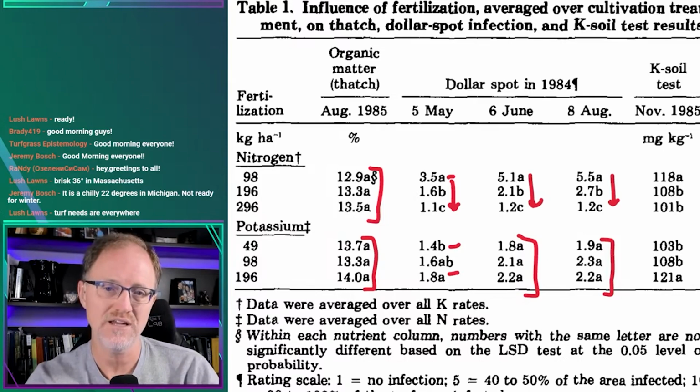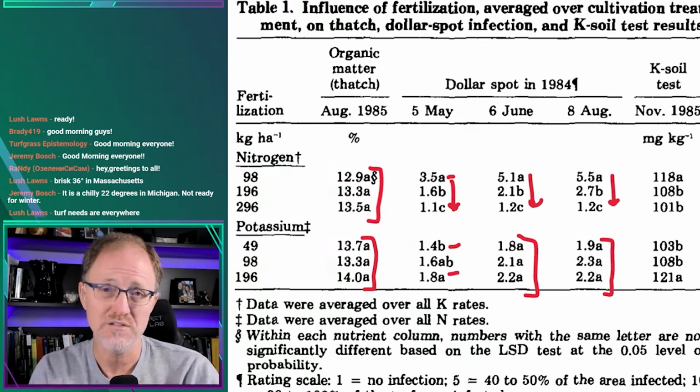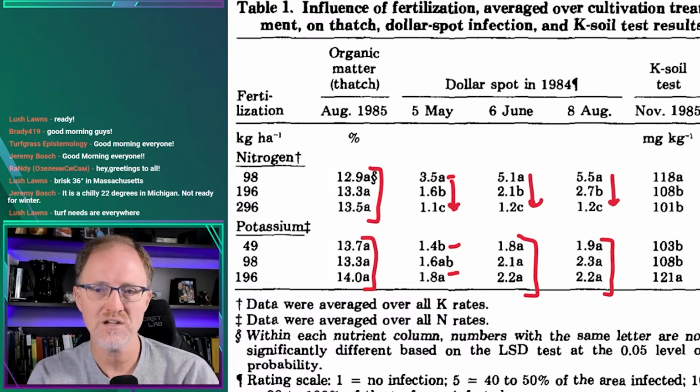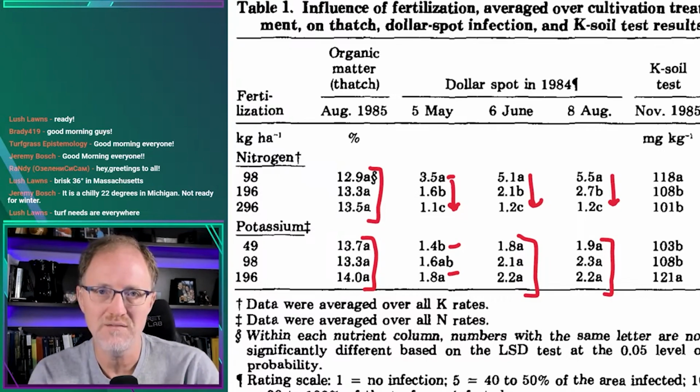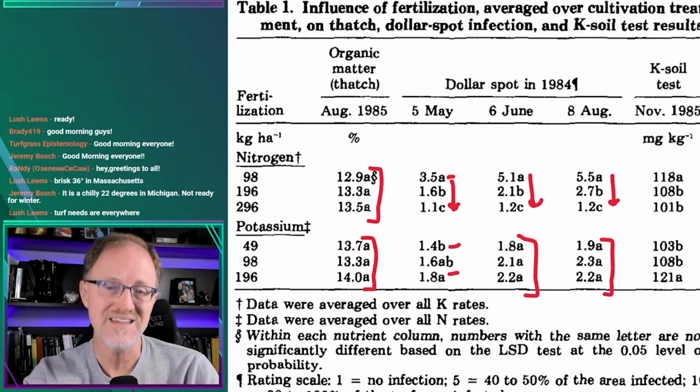I'll accept that can occur. I'm not going to refute that or argue that. Luxury consumption can occur. So what? Who cares? Luxury consumption can occur on almost every element. Show me how hyperinflating the potassium pool in the soil and then in the plant is going to benefit me by benefiting the turf or increasing it beyond some acceptable limit or whatever. Then that's convincing evidence. Because what I'm seeing in the literature over many decades is that excess applications of potassium increase the risk of disease occurrence.